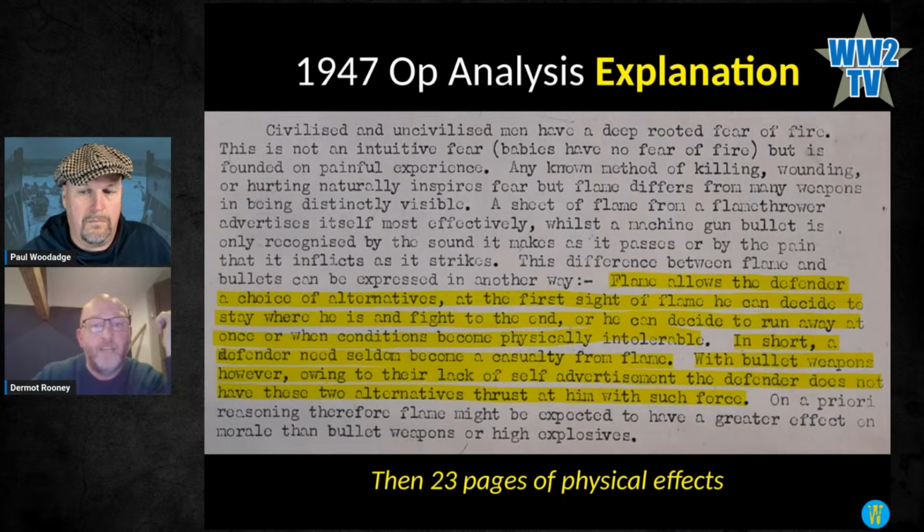Any known method of killing, wounding or hurting naturally inspires fear, but flame differs from many weapons in being distinctly visible. A sheet of flame from a flamethrower advertises itself most effectively, whilst a machine gun bullet is only recognised by the sound it makes as it passes or by the pain that it inflicts as it strikes. The entire basis of small arms suppression is based on that, and that's quite a big thing in operational research and doctrine.